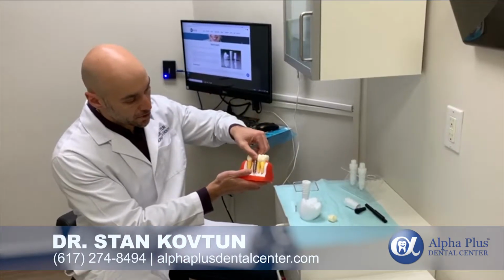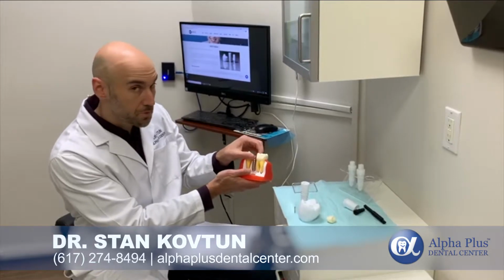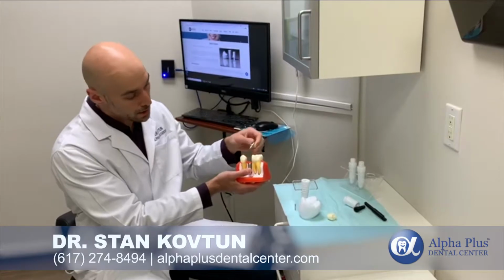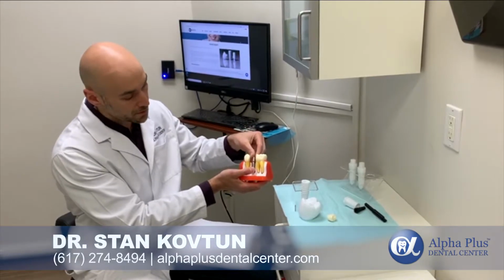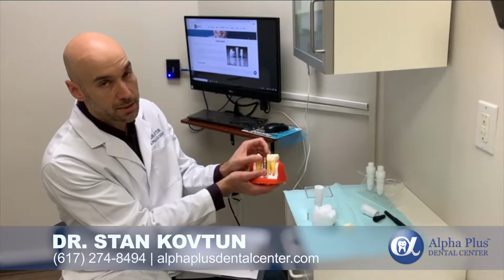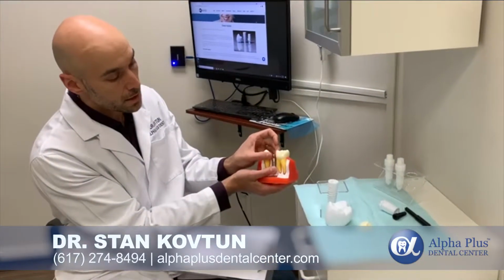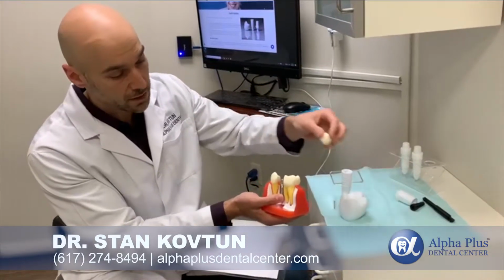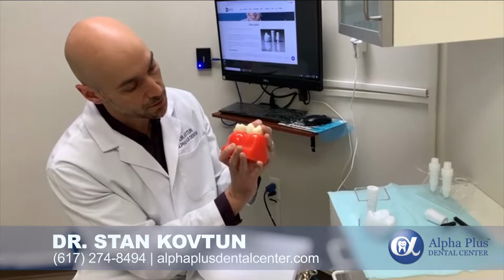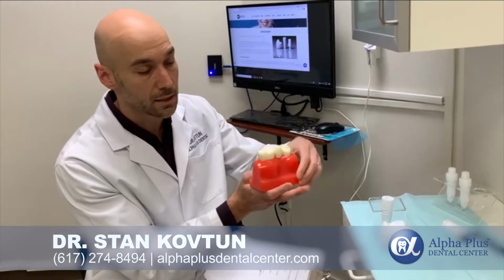And essentially what happens is, in a minor surgical procedure, this implant gets placed in, it heals. Then after about 3 to 4 months, the abutment gets placed on top of the implant. Now this abutment is actually peeking through the gums. And we take an impression of it, and then the lab makes a beautiful crown for us, which matches all your other teeth, and it looks like it's coming right out of the gums.